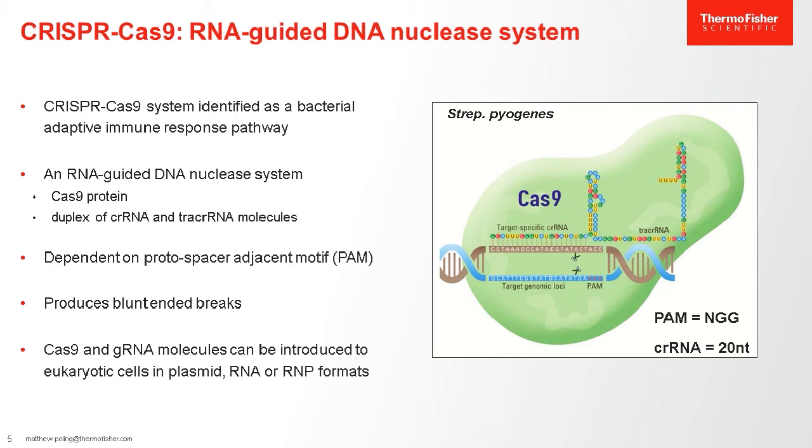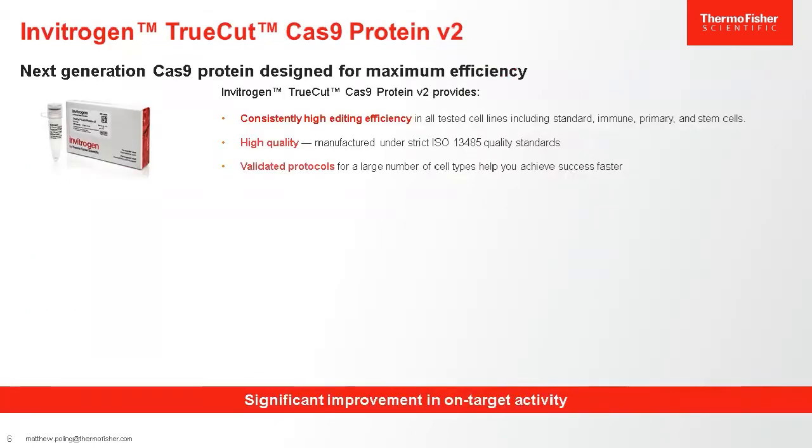And for scientists to use this in the lab, they need to be introducing that Cas9 and guide RNA molecules into their cells. This can be done in a plasmid format, as RNA molecules with mRNA Cas9 and a synthetic guide RNA, or what we favor is the RNP format, a ribonucleoprotein format, where we have a recombinant Cas9 protein and a synthetic guide RNA.